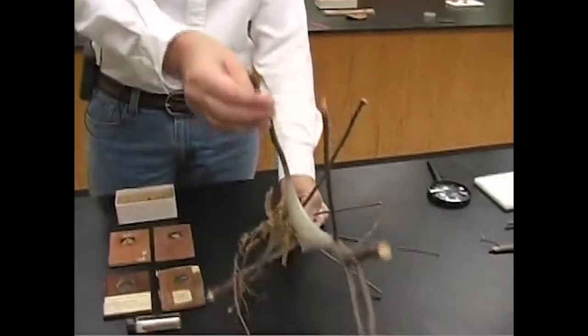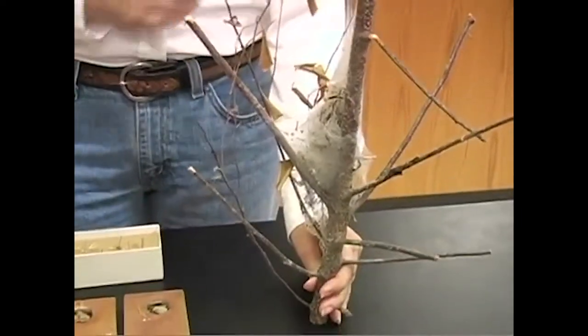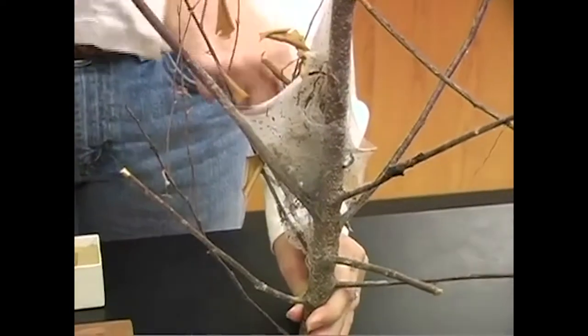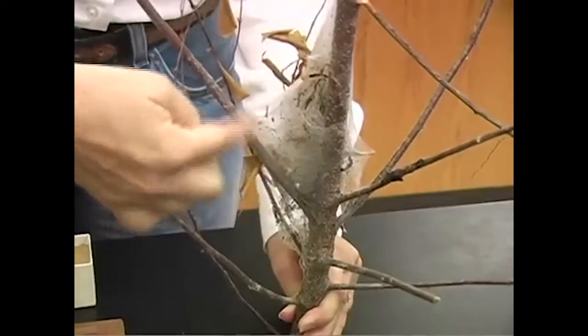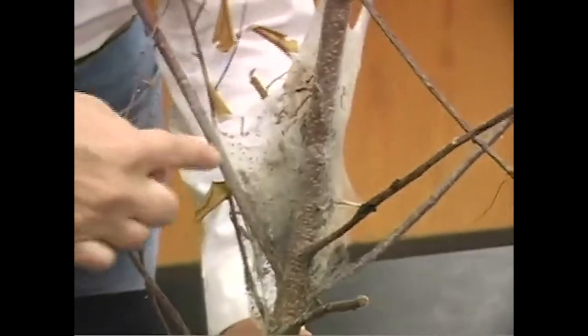Okay, the next insect on the list is the eastern tent caterpillar. It has this name because it builds these tents in the crotches of trees. It's one thing you need to remember: it's always in the crotch of branches that you will find these tents, never out on the end of the limbs, but in the branch crotches is where the tents are. And they live inside these tents.